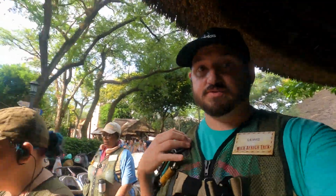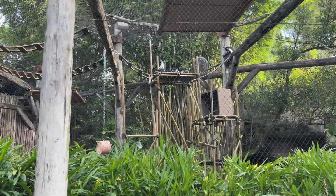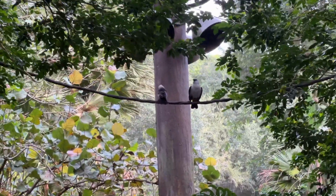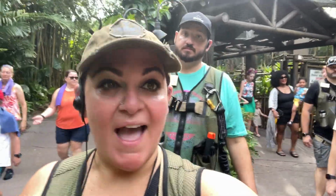So let's go. All right guys, just got checked in and we're heading on back for our tour. So super excited, we got our harnesses on and we got our earpieces so we can hear what our guide is saying, and we're ready to go. And in case you guys didn't know, Animal Kingdom is an accredited zoo with the AZA, the American Zoo Association. So that's why they take such good care of their animals here, and basically have all the same requirements and guidelines that your typical local zoo will have.